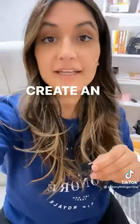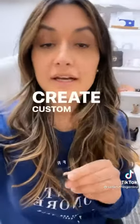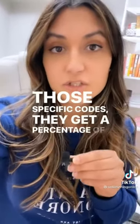Number 4, create an ambassador program for micro-influencers. You can even use your customers for this. Create custom discount codes for them, and if anyone uses those specific codes, they get a percentage of those sales.